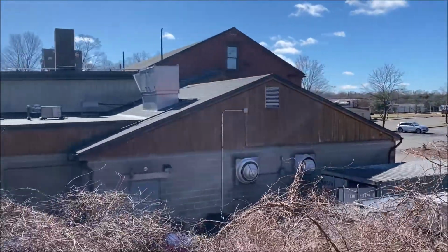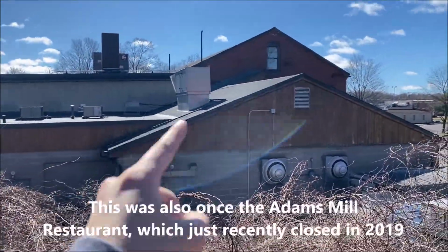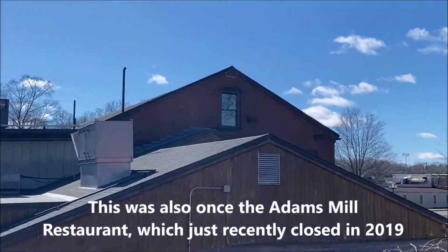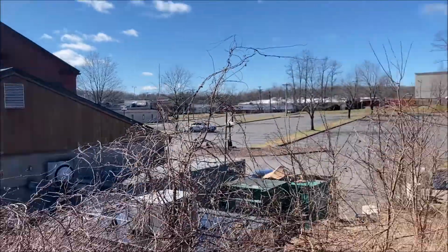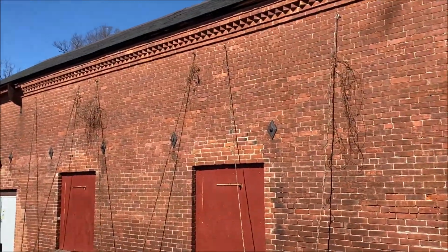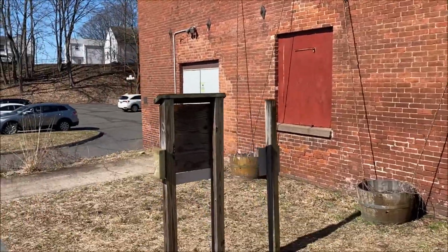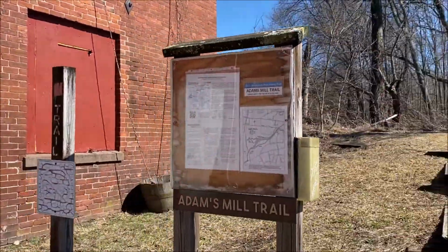And then, of course, as I just mentioned, this is the Illicit Brewing Company. This was once part of the Adams Mill building. You can actually see one of the brick portions right over there. Definitely looks like they've added on to it. But I did just want to show you, this is a pretty good example of what the mill buildings once looked like. And then the final thing is, of course, the trailhead right here.